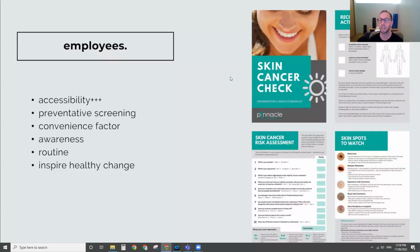Basically though, the skin cancer risk assessment is really a point to identify how at risk you are as an employer, as a patient, and what actions are required in that sense.